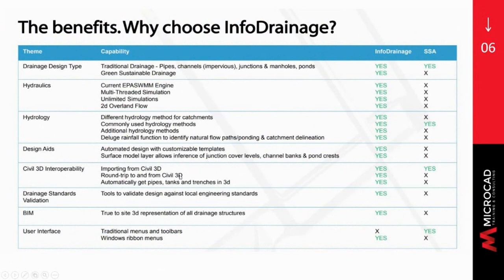Let's see. Yeah, this is round tripping to and from Civil 3D. You can't do that with SSA. That's something that we do with InfoDrainage. Okay, and you can see this is no big deal, but Windows ribbon menus as compared to traditional pull-down menus and toolbars, just as long as the commands are there, that's what you probably care most about.